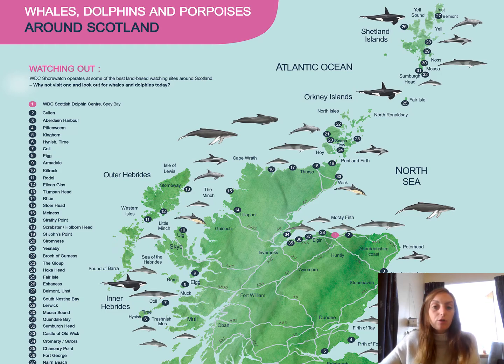With all of our volunteers using the same methodology and the same equipment, surveying from these specific sites allows us to build up a really robust long-term data set as well, which is really, really useful when we want to protect the species that we're seeing from the coast.